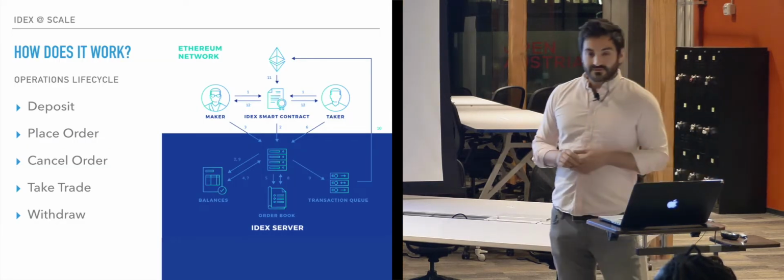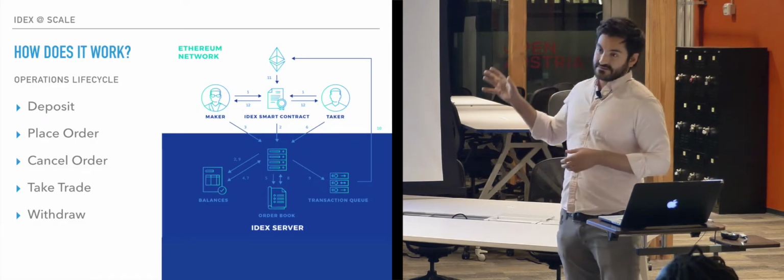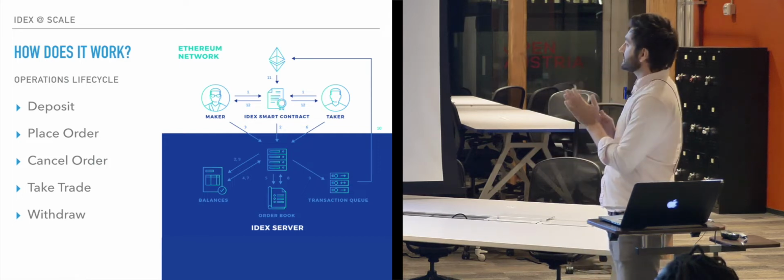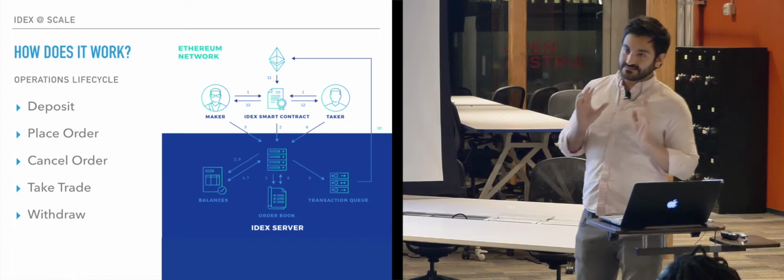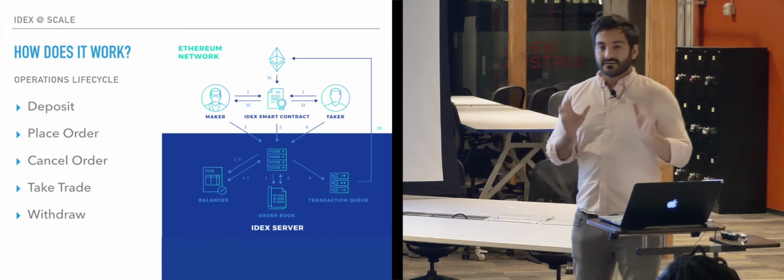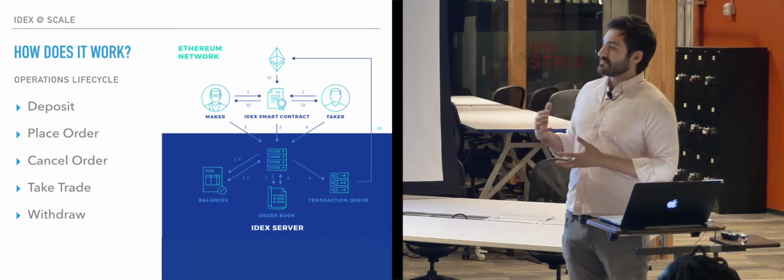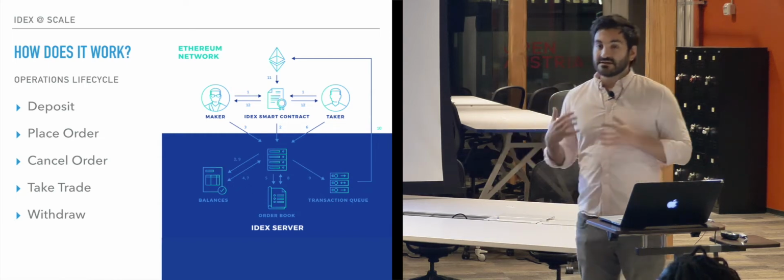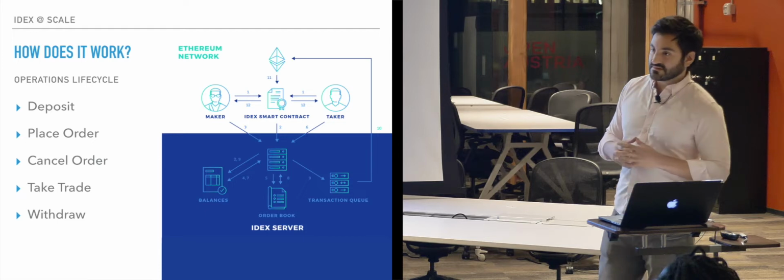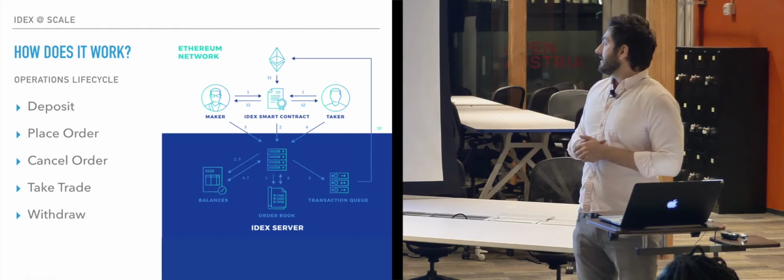Okay, so that's what we're talking about. How does it work? I want to really emphasize, there's a lot of things going on here, but fundamentally IDEX is a simple product. And I think that's part of its success as well, because in relatively nascent times in terms of the underlying blockchain technology, keeping things simple is one of the ways that we've been able to keep it running and keep it on track.